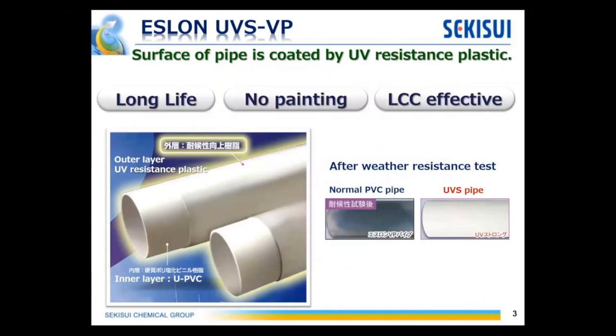UVS VP Piping is a PVC pipe coated with UV-resistant plastic. It has a long lifespan, no painting required, and is life cycle cost effective. This illustration shows the UVS VP pipes with the outer layer coated with UV-resistant plastic, while the main pipe is hard polyvinyl chloride pipe with good structural strength and high durability.